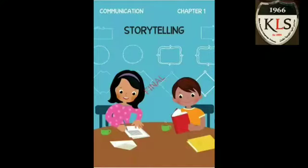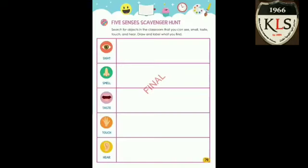Okay, today we'll speak about storytelling and the five senses: how to write a story and use my five senses. Open with me page 79. On this page, we have five senses: sight, smell, taste, touch, hear.